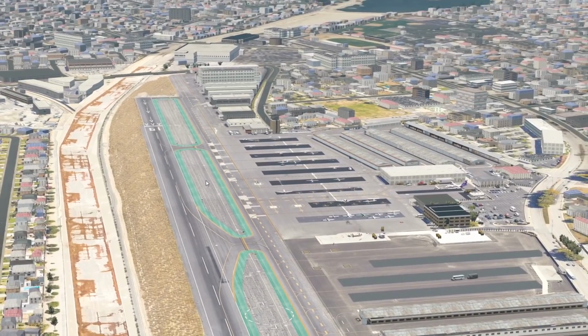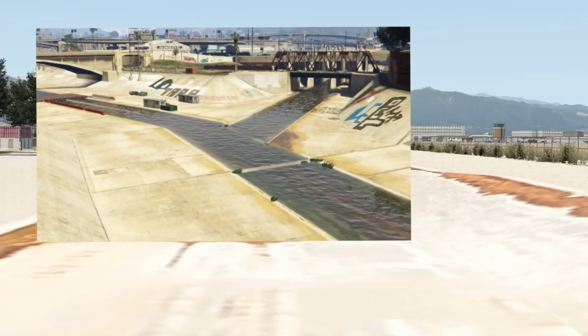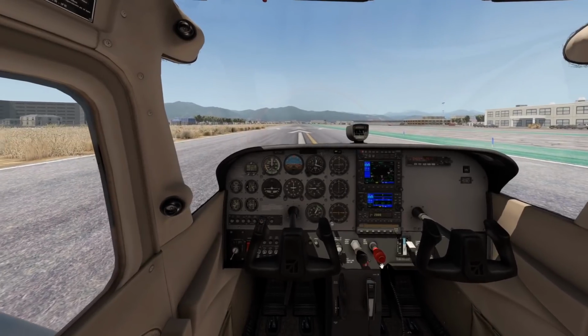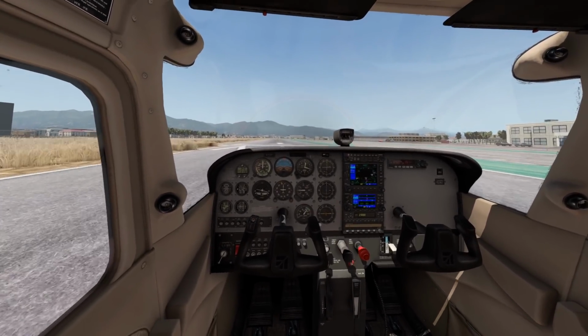Of course we do. Oh wow, I think right next to the runway, these are actually these channels that you can find in GTA 5, right? Yeah, I'm pretty sure. That's pretty cool actually. Alright, now, a plane that you can often find here is a Cessna 172, obviously. There we go. Oh wow, we can tell this runway is quite rough.